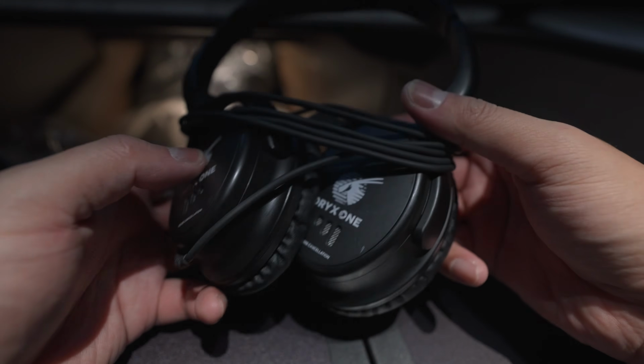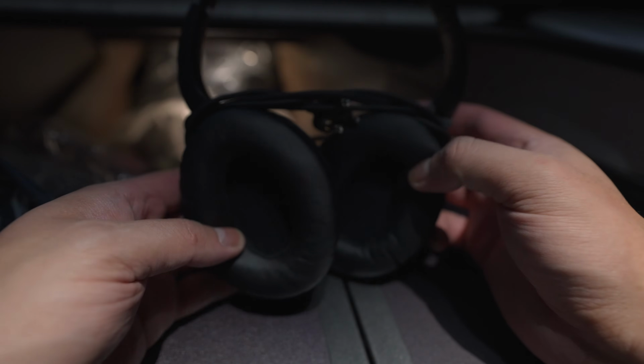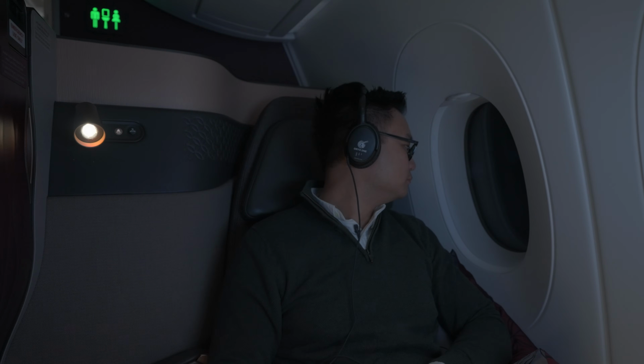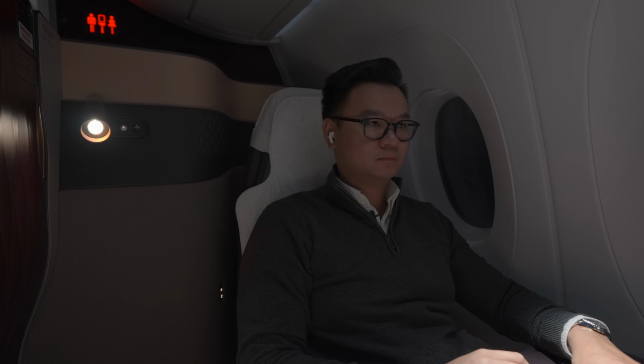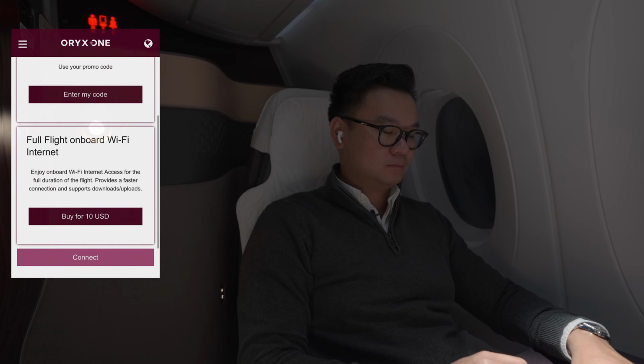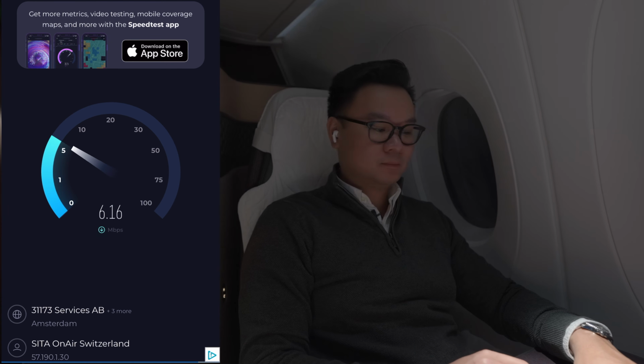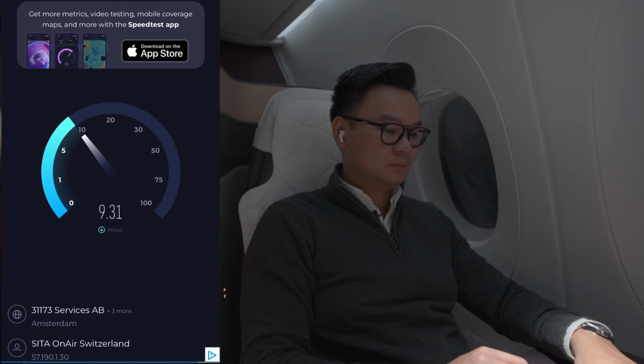Qatar Airways provides VTech noise-cancelling headphones to business class passengers. I found the noise cancelling and the sound quality just to be okay. The first hour of Wi-Fi was complimentary for Privilege Club members. For a full pass, it cost a reasonable $10. Wi-Fi was stable and the speed was not lightning fast, but it was sufficient for most tasks.